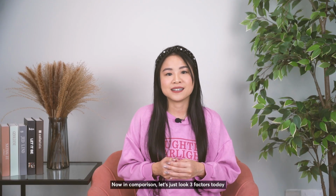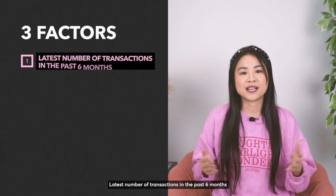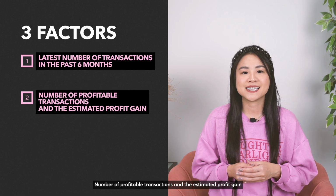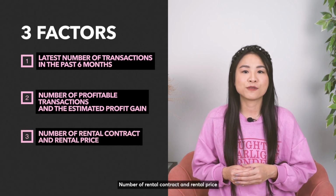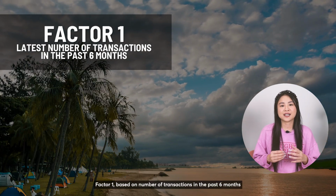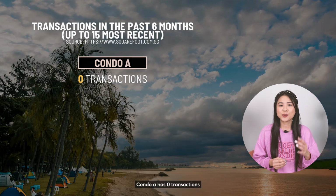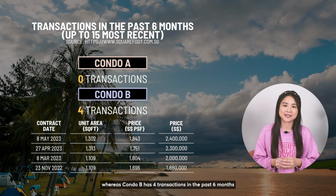Now in comparison, let's look at three factors today. Number 1, latest number of transactions in the past 6 months. Number 2, number of profitable transactions and estimated profit gain. Number 3, number of rental contracts and rental price. Factor 1, based on the number of transactions in the past 6 months, Condo A has 0 transactions, whereas Condo B has 4 transactions in the past 6 months.